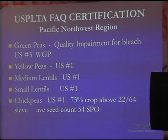Looking at our FAQ certifications, fair average quality in the Pacific Northwest region, as I said, they had some bleaching at harvest time. Green peas had a quality impairment for bleach, which graded an average U.S. #3. Yellow peas, which production out there is very low, were U.S. #1. Medium lentils, U.S. #1. The small lentils, which are primarily a Pardina lentil out in that region, were U.S. #1. Chickpeas were U.S. #1 with 73% of the crop above a 22/64 sieve, so an average seed count of about 54 seeds per ounce.